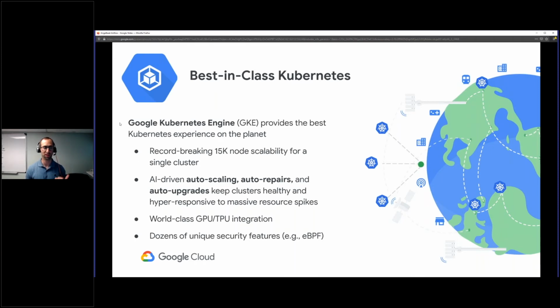Google Cloud takes a lot of that headache out of customers' hands. In many cases, customers don't even have to think about these items, because you can pick a release channel. You could say, I always want you to keep me on the stable version of Kubernetes, of GKE, and we will automatically update and upgrade your clusters so that you're up to date and ready to deliver the applications that you need.